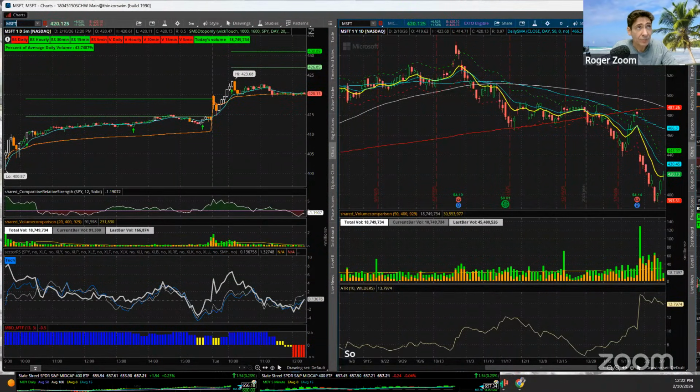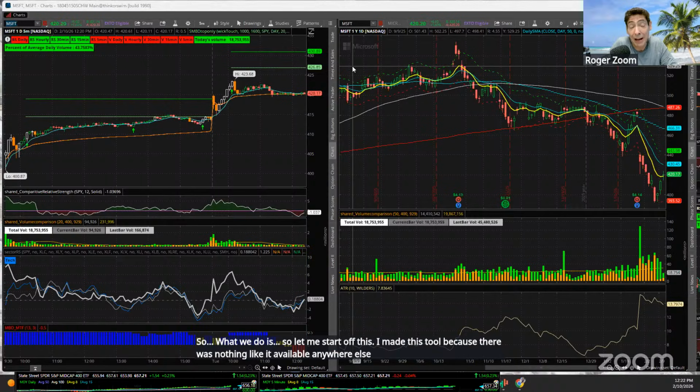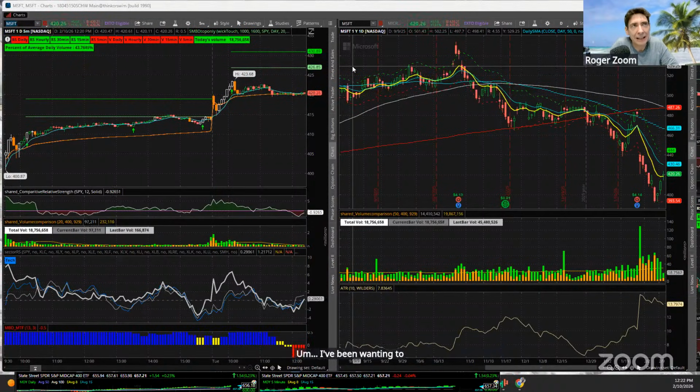So let me start off. I made this tool because there was nothing like it available anywhere else. As a matter of fact, I've been wanting to make a scanner like this for a very, very long time, and I didn't have the technical skills to do it. So I explained it to Matt, and over a period of a year, we finally came out with what I wanted. But this tool is a complete game changer, and this tool is what I use in the trading pit.